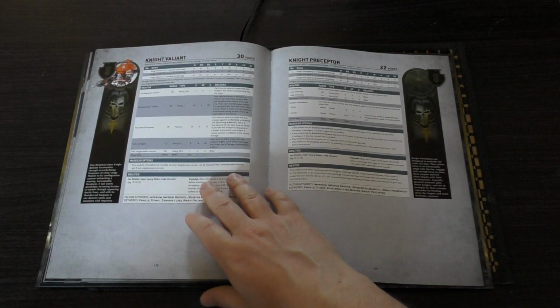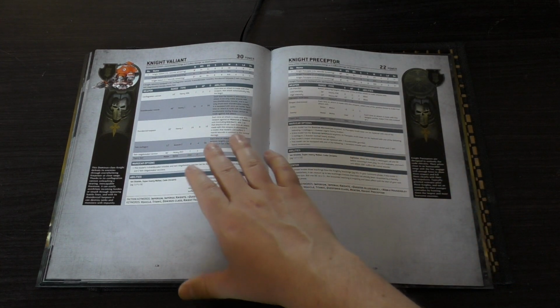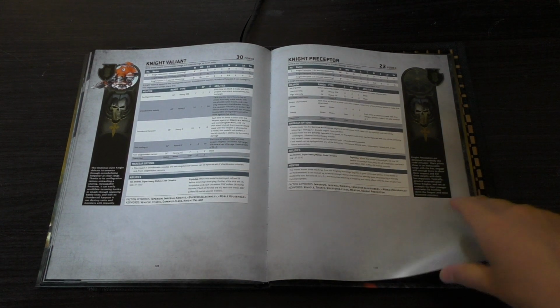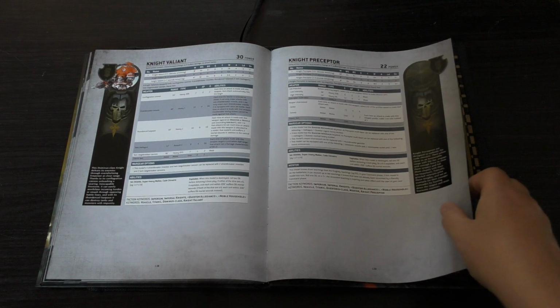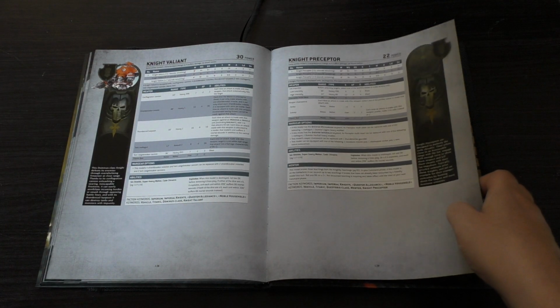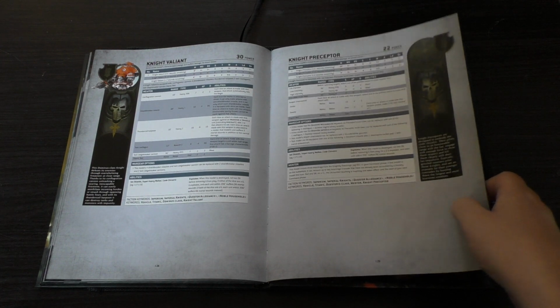Quite pricey though. You've got the Knight Valiant, which has the Thunder Coil harpoon, which is a damage of 10, a strength 16, it's 18 inch range, and then you've also got the Conflagration Cannon, which is 18 inch range again, automatically hits, and you've got 3d6 shots with it.